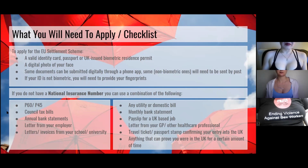Obviously, if you have been homeless for the last 5 years in the UK, you might not have any correspondence. But if you have some proof of some authority or charity organization supporting you during your period of homelessness, that will count as your proof of being in the country.